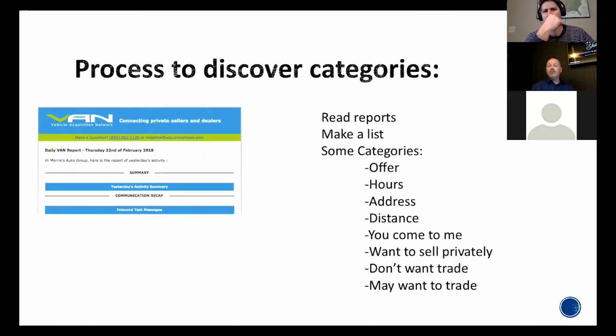Here are a few examples of some of the categories that we see. We've already discussed offer, how much, give me a price, give me an offer. We also see, "What are your hours?" "What's your address?" "You're too far, I don't want to drive that far." So we see people respond about the distance. Another one is they want to play the power card: "You come see it, you come to me." Another one is, "We want to sell it privately. We don't want to trade," where they think you're just trying to use this as an opportunity to sell a car instead of just buy it. And lastly, we may want to trade, where a consumer says, "I see you're a Nissan dealer, and I'm looking for a new Pathfinder, I'm looking for a Murano," where there's an opportunity to actually have a chance to sell a vehicle.